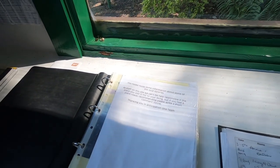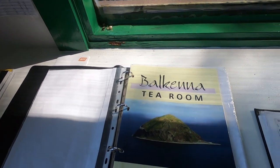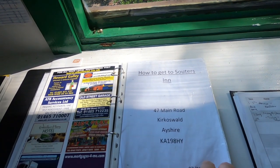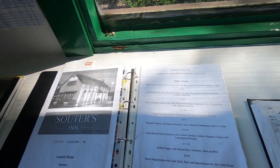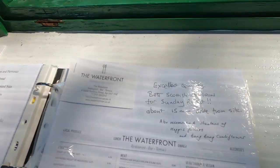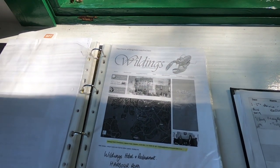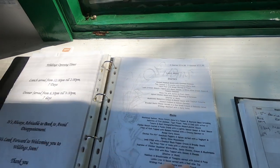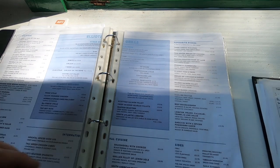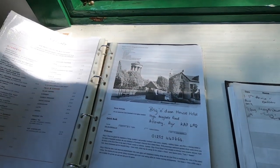Local places to eat. Might be doing that tomorrow. Belkena Tea Room. Suitors Inn. The Waterfront. If you like your sirloin, that's obviously a place to go. The Wildings at Maidens. Well, that's Prestwick. Okay, so loads of places to eat there. Brigadoon.